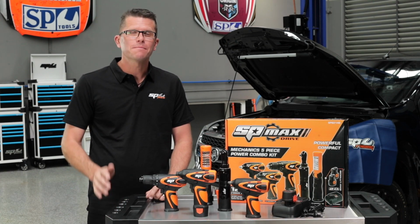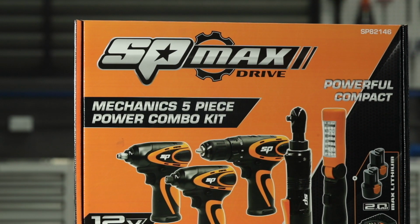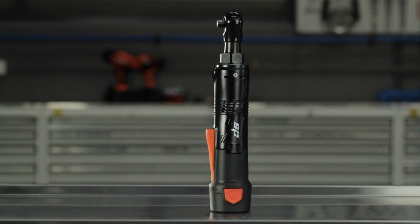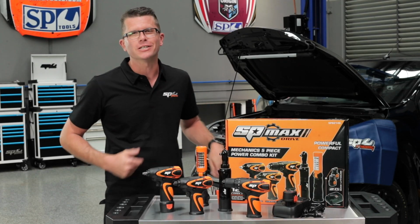But we're not here to talk about me, we're here to talk about tools. More specifically, part of the huge SP Tools range. Here we have the Mechanics 5-piece power combo kit. It's part of the SP Max Drive range. Now you get all this as part of your kit: a drill, a ratchet, a torch, a bit driver, an impact wrench, and importantly the charger.